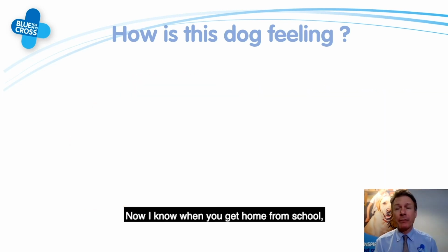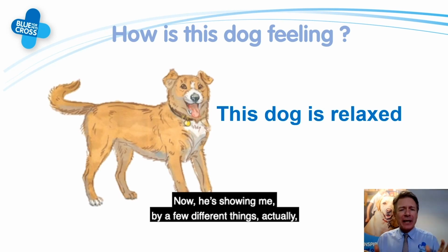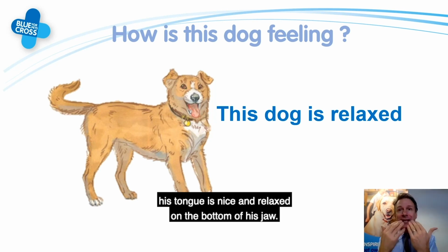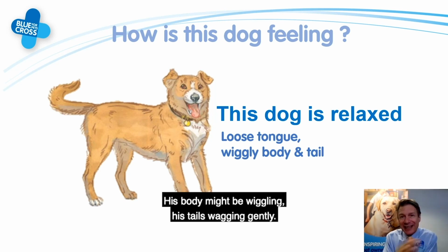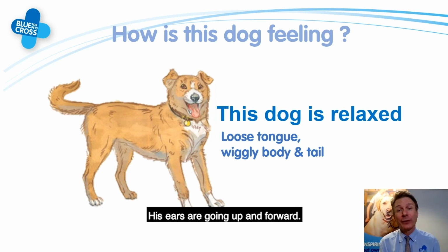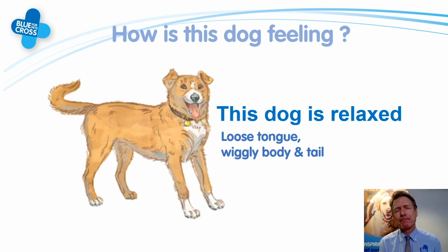Now, I know when you get home from school, you probably see your dogs looking a bit more like this. Now, he's showing me by, well, a few different things actually. His tongue is nice and relaxed on the bottom of his jaw. His body might be wiggling, his tail's kind of wagging gently. His ears are going up and forward. And I'm thinking definitely those are signs that he's feeling a bit more relaxed.